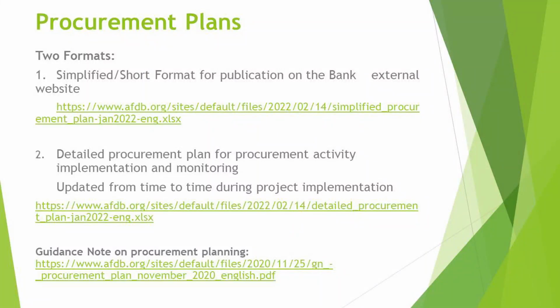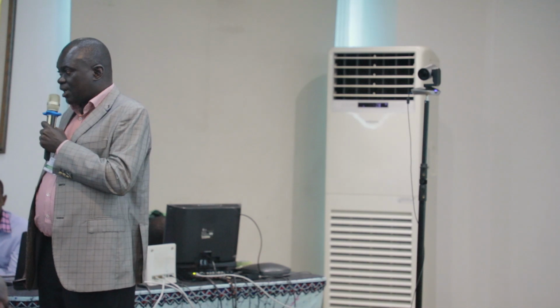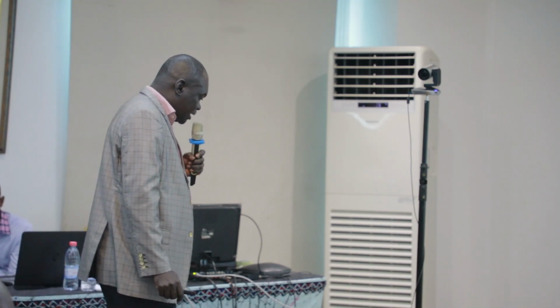And as you conduct this procurement, there are issues about eligibility, that is, the source of goods and services, the source of the suppliers, contractors and consultants. This eligibility requirement is clearly defined in Article 17, 1D of the agreement establishing the African Development Bank. Unless there is what we call suspension of the rule of origin, which will have been agreed and indicated in the financing agreement. So this means that all the suppliers and consultants you will be dealing with should be eligible to supply goods and services.